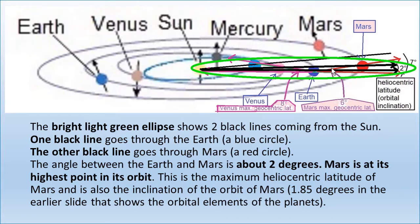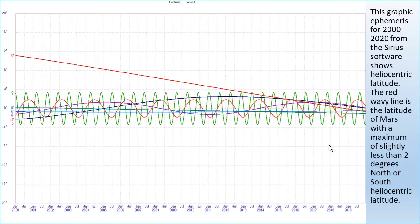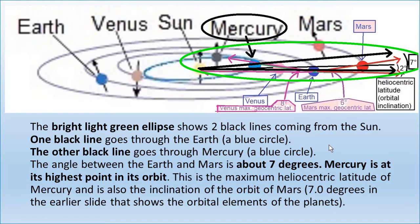And what is this angular distance between these 2 black lines? What is it measuring and how big is it? It's measuring the inclination of Mars. We're assuming that these planets are at their maximum. If Mars is at its maximum height here, then this will be 2 degrees. So when Mars reaches its maximum height, it's 2 degrees above the Earth, actually slightly less than 2 degrees. This is its highest point in its orbit, and that's also the inclination of Mars. So heliocentrically, it's 2 degrees. Can you see what's going to happen from the Earth's point of view? We'll see this, I think, in one of the next slides. Okay, we'll get to it.